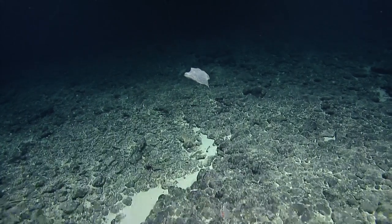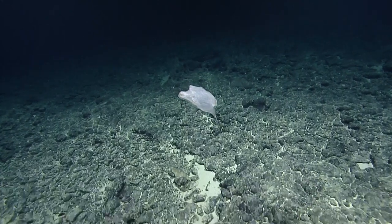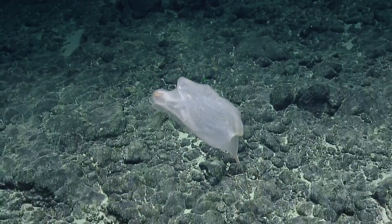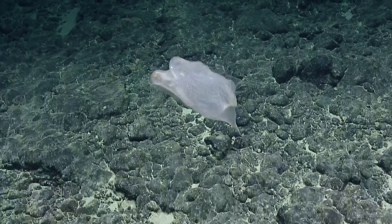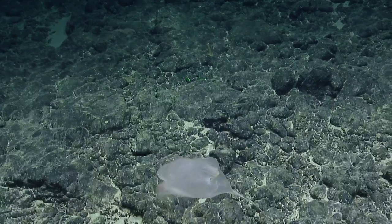And let's check out this nice Culeolus. Zoom in on this guy, please. Yeah, this is a really interesting animal. A type of tunicate. It's on a stalk. Culeolus.